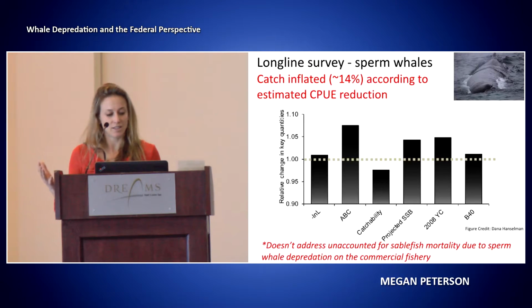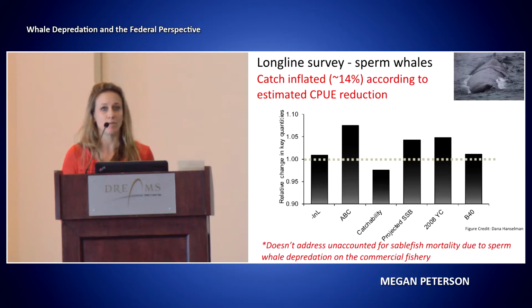This doesn't address that unaccounted for sablefish mortality due to sperm whale depredation in this commercial fishery. So you're only hitting sort of one side of the story, right? And this is where we're banging our heads against the wall, but we're doing the best we can to look at some of this on the commercial fishery.